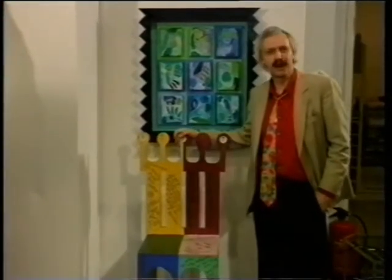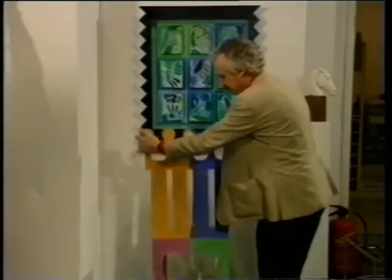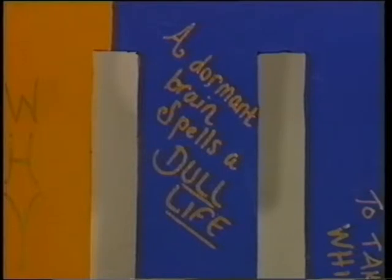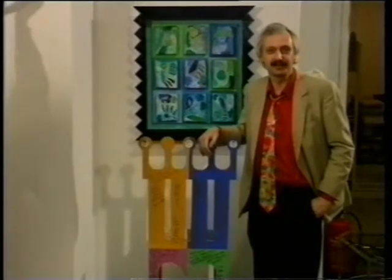Lovely bits, bright colours, and interesting things written on the seat. If life gives you lemons, say, hey, I refuse to accept them. And on the back, a dormant brain spells a dull life. And it's made and designed by someone who's no stranger to WMTV, Sarah Stewart.